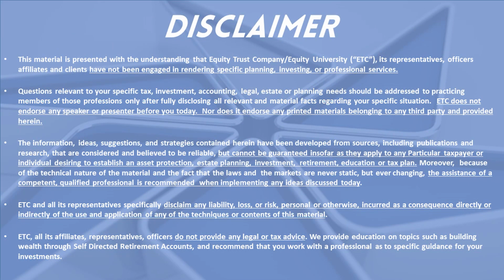Now, before we jump into Mark's case study, it's important to understand that Equity Trust is here to provide education and information. So it's important for me to mention the disclaimer that we're not here to give you tax, legal, or financial advice. As a financial services institution, we have the ability to provide information and education. But again, it's important that you're working with your own CPA, accountant, or attorney to perform the necessary due diligence on behalf of your investments in your self-directed investment accounts.